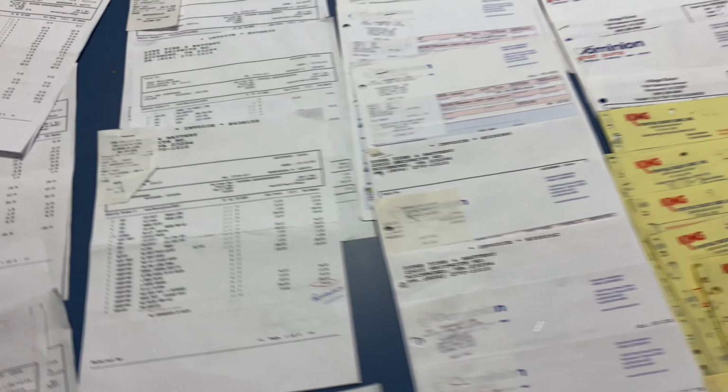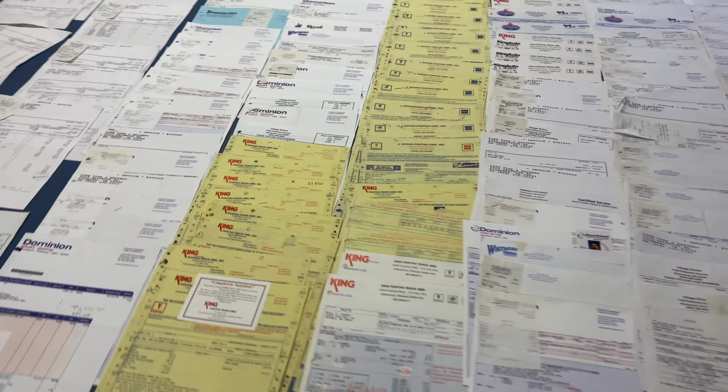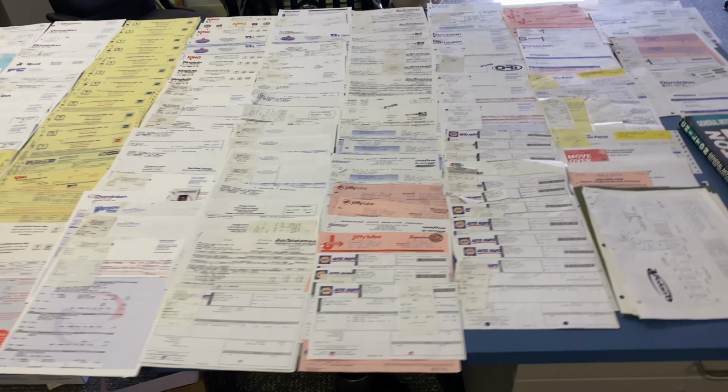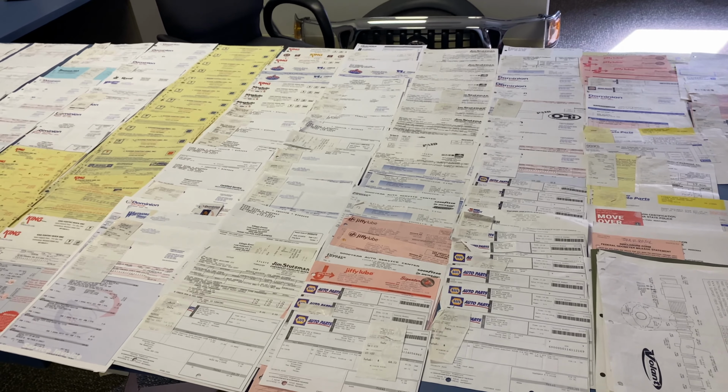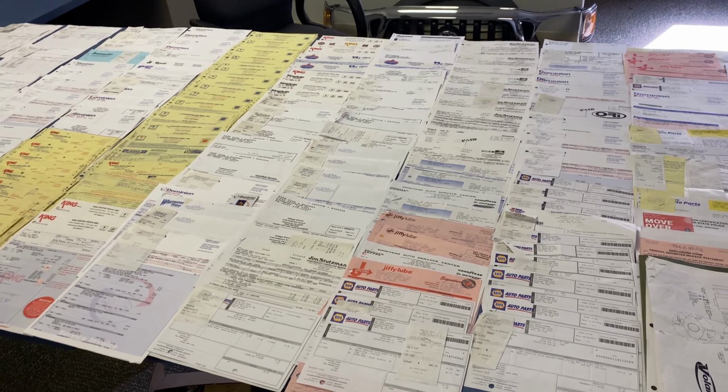So absolutely incredible. And keep in mind what we're getting ready to do to this truck to make it that much nicer. Make sure to take a look at that on the listing, and hope you guys enjoy.